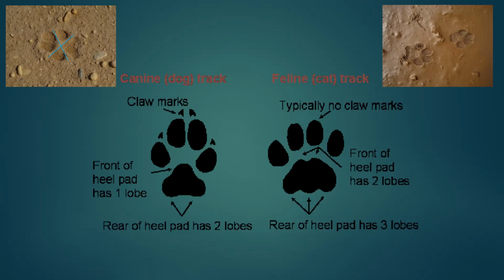Now, I said 99% of the time, cats will push their claws out in soft mud, soft earth to gain more traction. So it is possible to see them, but personally, I've never seen a claw mark in a cat track. That's always a good one, but it's not the only one, because as tracks age and degrade, those claw marks can become really hard to see. So don't use that as your only thing you look for. Look at the shape of the pad.